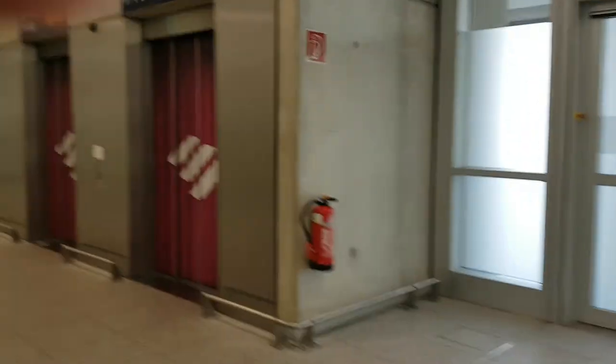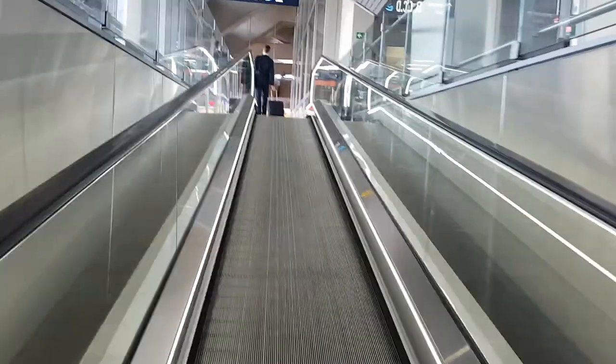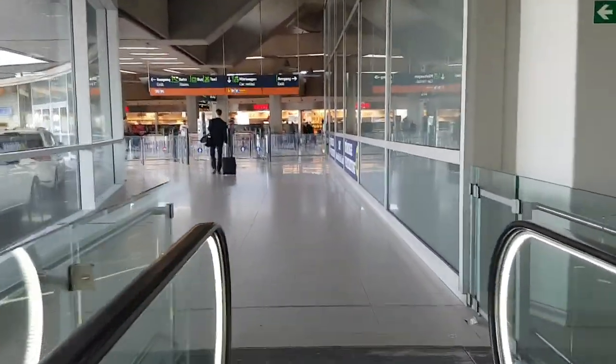Okay, so I've landed on a Eurowings Starlines flight in Cologne. I need to get to the railway station. First of all, got this travelator that goes upwards, exit the after you've landed. And there's two ways to get to the railway station, which is underneath us.